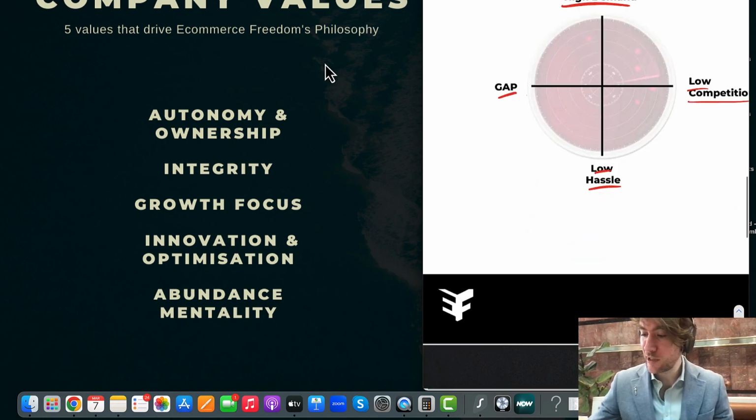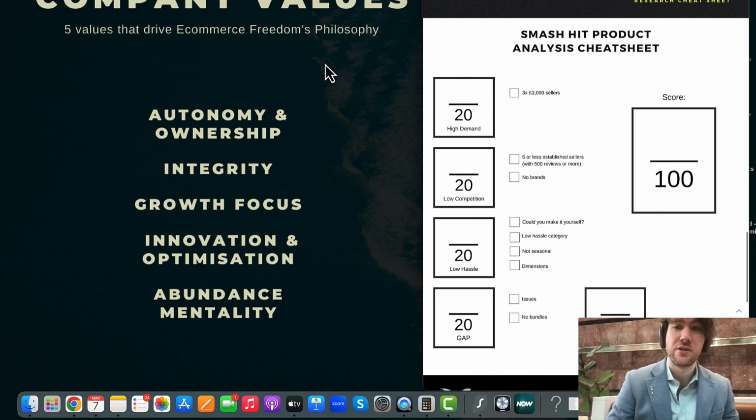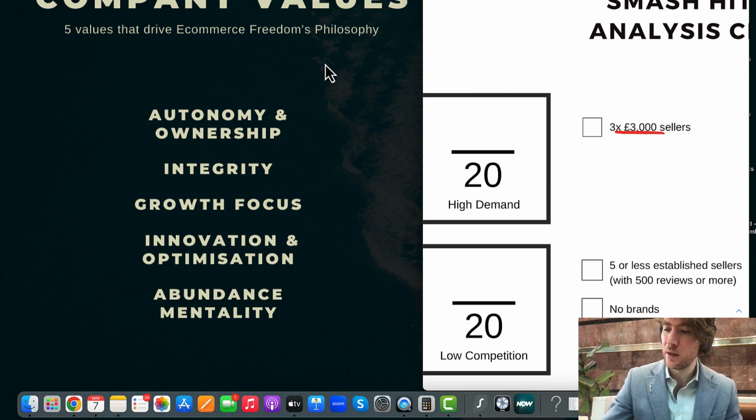Let's have a look. We're going to go to page 4 of the cheat sheet. This is where I introduced the scoring system. Out of 100, we're going to measure how much of a smash hit opportunity this product is. So we're going to start with high demand. So what we want is 3 sellers making at least 3K a month.